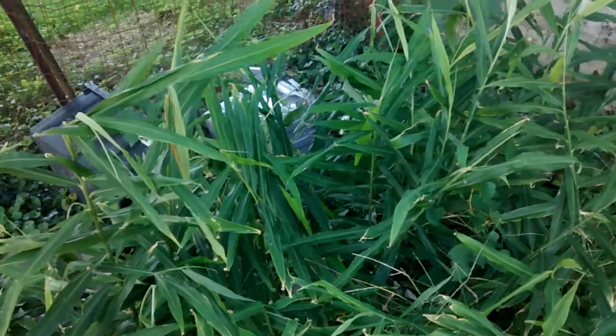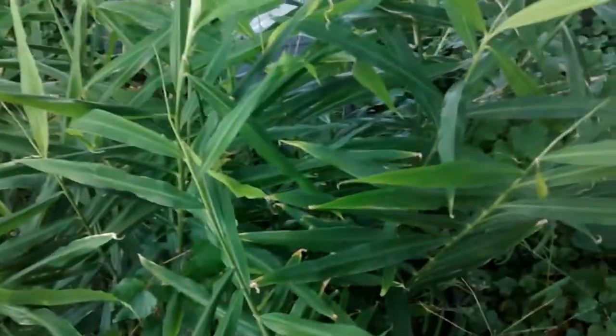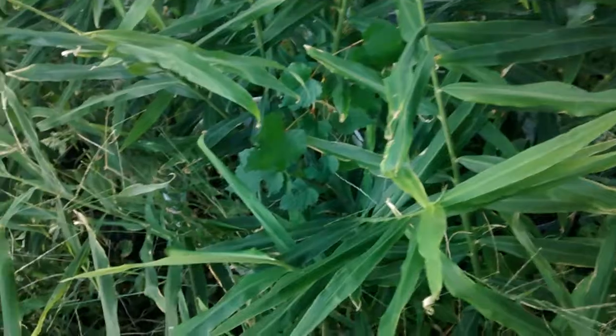And we're going over here to the ginger, and they've been fed pretty good. Once they start turning brown, the brownness will let me know that they're ready to be taken in. Some of the pieces will be kept to be regrown for next year, and some of the pieces will be taken in because they just need to be eaten and used.